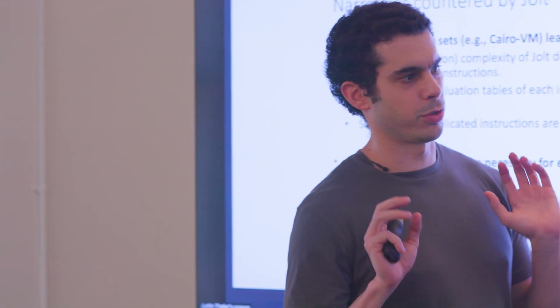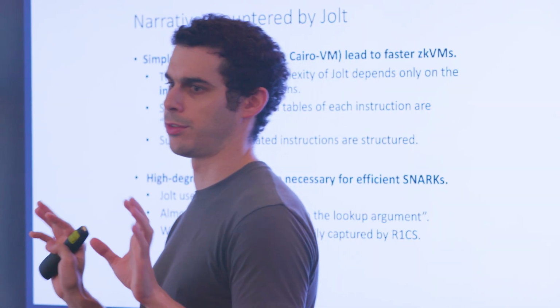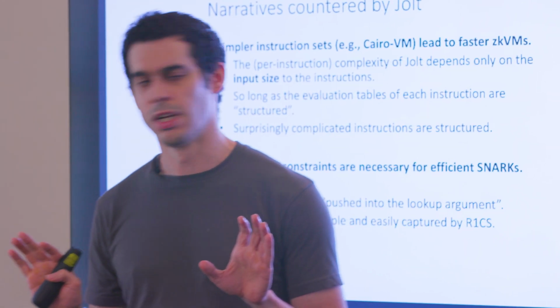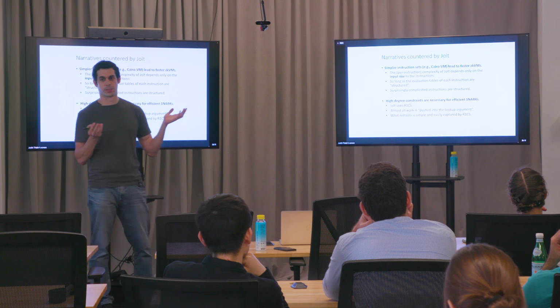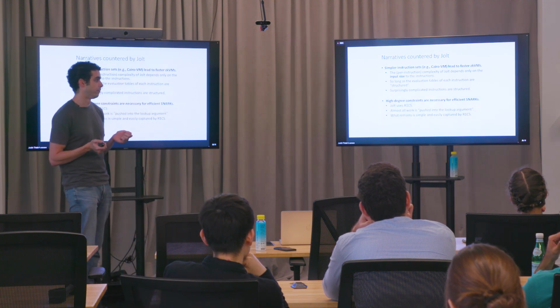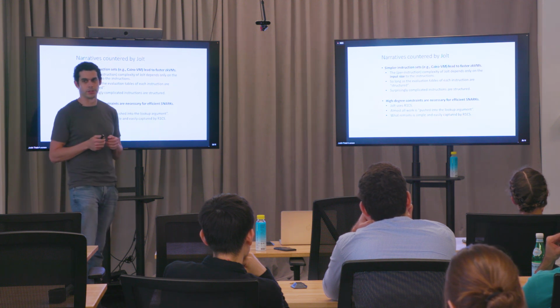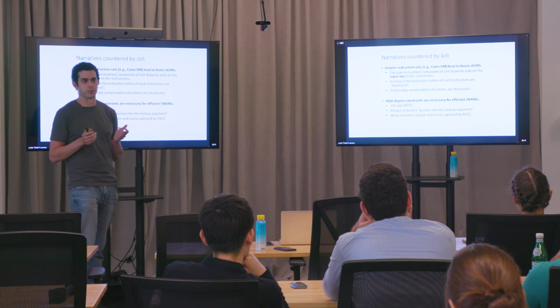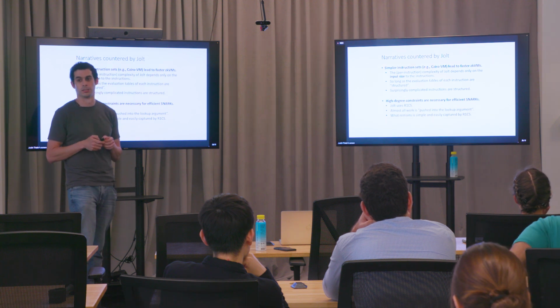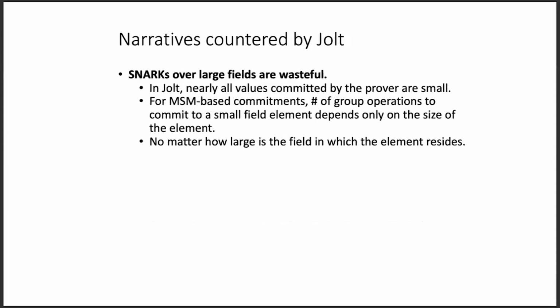Now Jolt pushes almost all the work the prover does into the lookup argument. And what's left is very simple and easily captured, not just by degree 2 constraints, but by a very special kind of degree 2 constraints called R1CS. I still think high degree constraints are important, but if your goal is a zkVM anyway, it's not actually clear at all that it's important. What's more important than high degree constraints is being able to use a good lookup argument, basically.